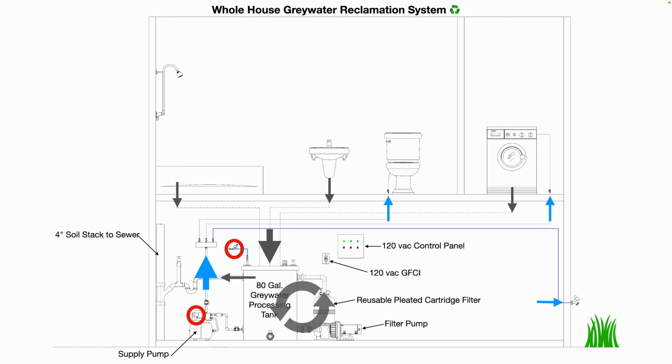Now, if you produce too much gray water for some reason, the tank's not going to overflow. The excess gray water will simply flow out of this overflow pipe at the top left corner of the tank, go through the P-trap to the sanitary sewer. You'll also note there's a T with an air admittance valve that acts as a plumbing vent.